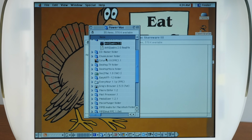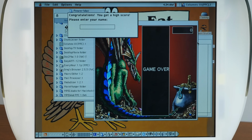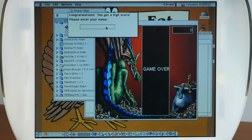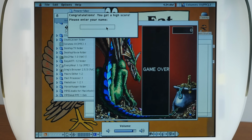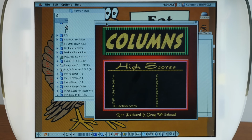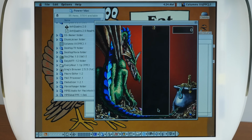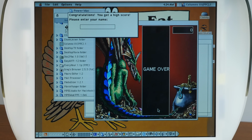All right, this looks like a mix of games and applications, so let's try Columns 3 for PPC. Dot 1. What in the world just happened? Congratulations, I got a high score of 0. Enter my name, sure, Action Retro. High score. Look, I'm number 10 with a high score of 0. So I think this game runs way too fast for this computer.